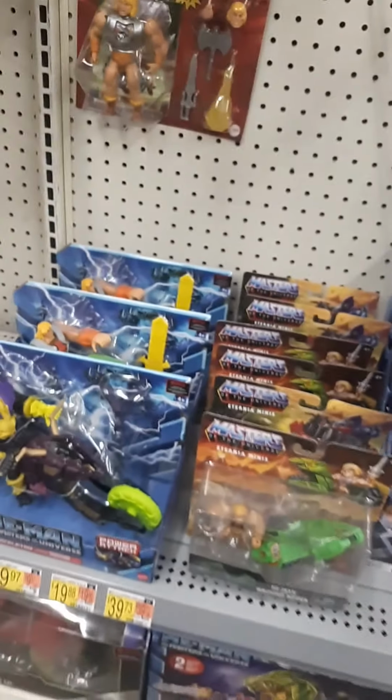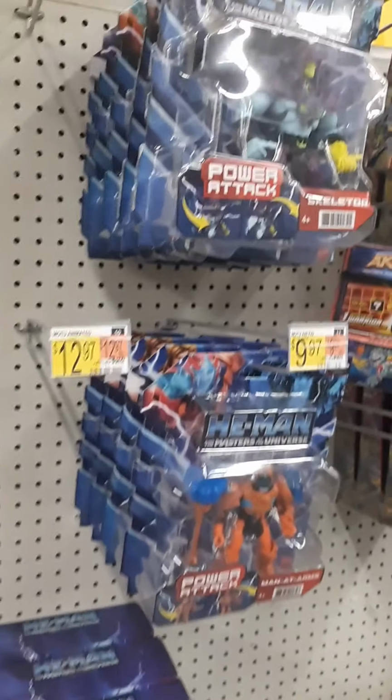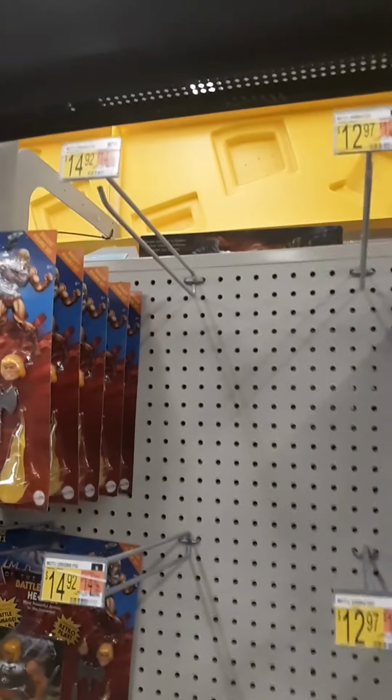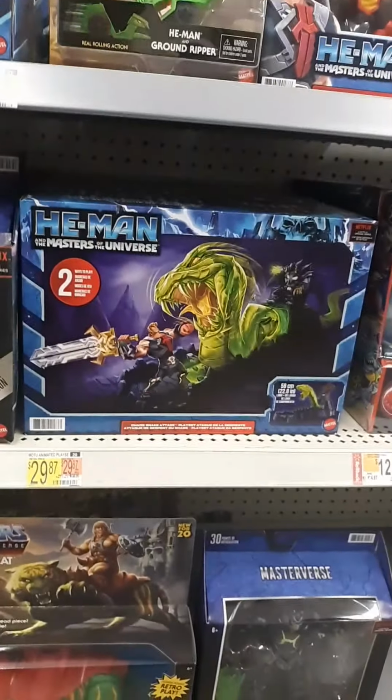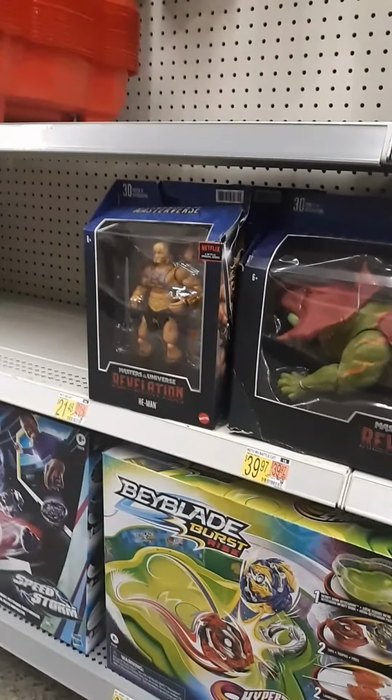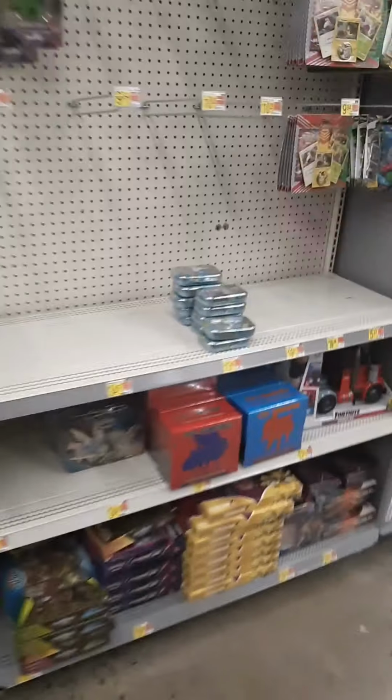We got some Masters of the Universe here, but only those new ones that look really childlike. As you can see, the regular style ones are not here, and I bet you that they're over in the clearance section, because every single time that I come into a store, it's just He-Man, Battle Cat, and Skeletor just kind of hanging out. They got the Masterverse Revelation there, but again, not my style. Those guys are just a little too big for me. Let's go over to the other side here.